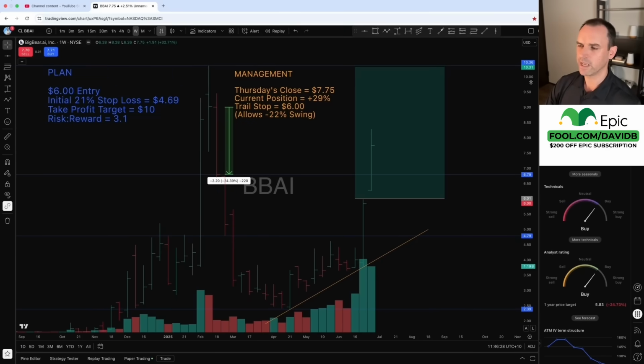So in summary, if you entered at 6, you could potentially move your stop loss to break even. You are up 29% at the moment, and moving that stop loss to $6 would allow a negative swing of 22%. So if it does pull back next week or the next few weeks, you're going to stay in the trade and potentially ride it up to $10. Of course, it's going to be up to you whether you follow this suggestion or you perhaps sell next Monday, realize that profit, and perhaps wait for a pullback and enter again. It's going to be up to you.